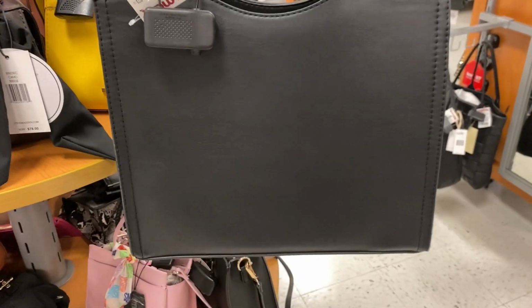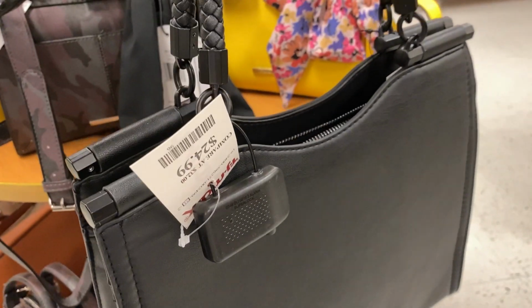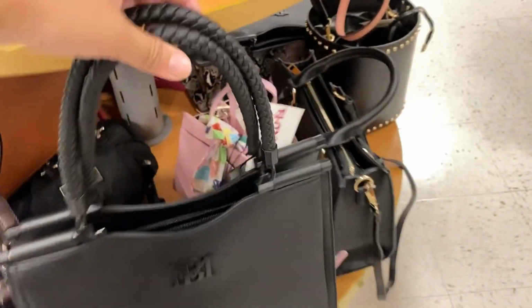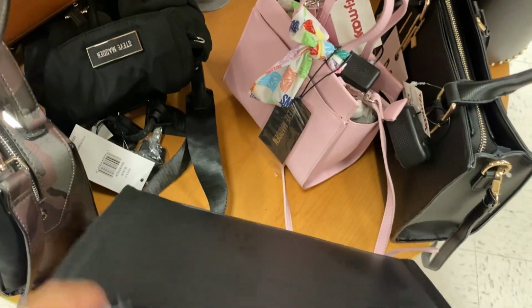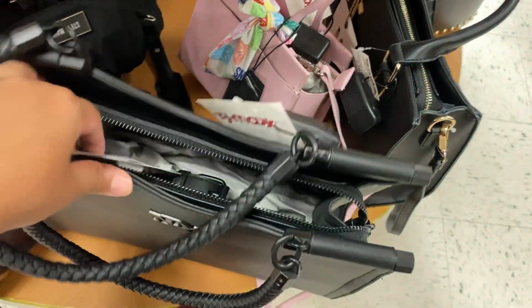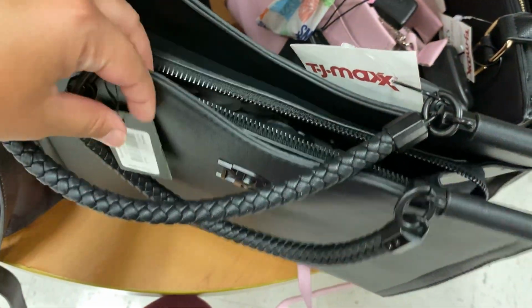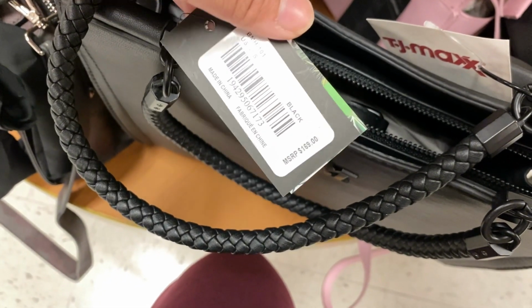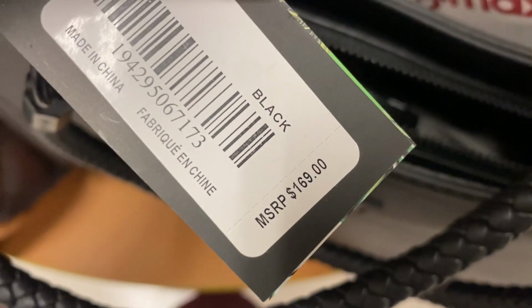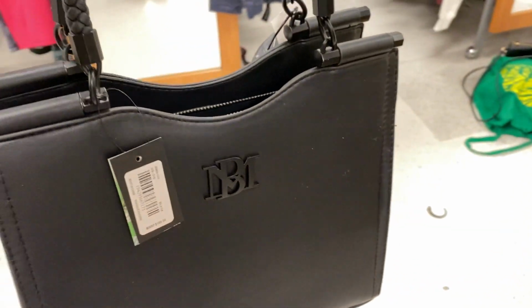This bag right here, I actually don't know this brand, but it's super nice and chic, going for just $24.99. This would go with so many outfits, especially for this fall season. It also comes with a strap, and let me see if I can find the brand here. Yeah, so it's Badgley. But this was originally $169, so the price we have for it now is amazing. Just $24.99, guys. So yeah, this is like a steal.